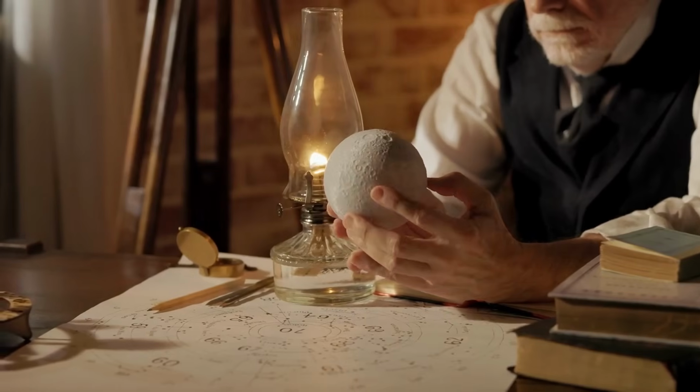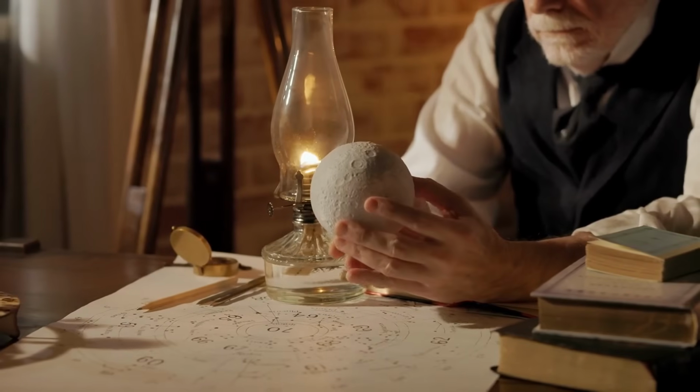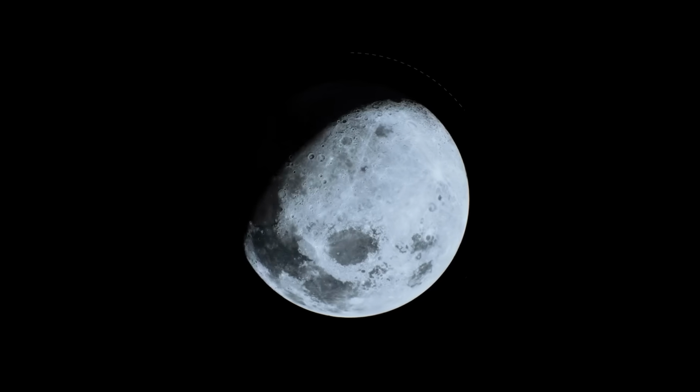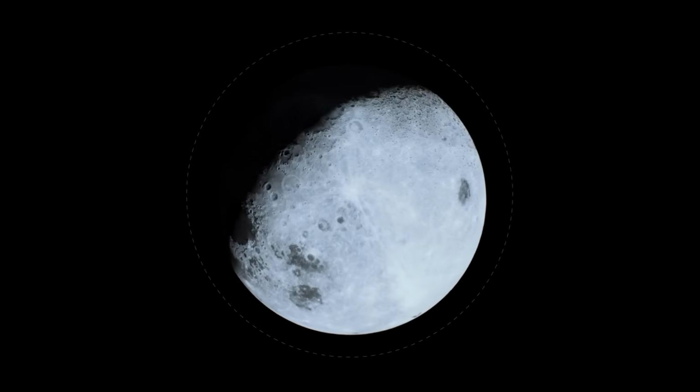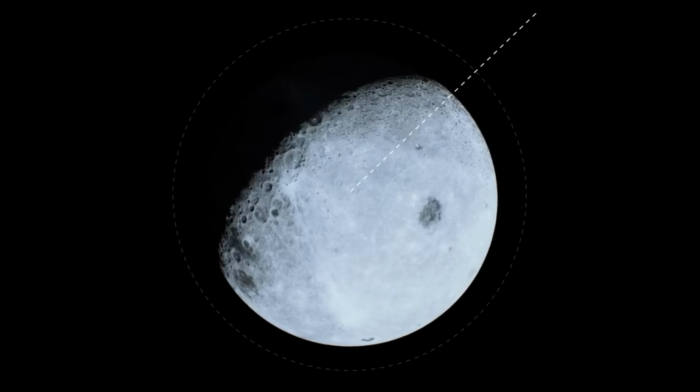So since the 1970s, conspiracy theorists have been quoting Asimov's words about solar eclipses as evidence of the artificial origin of the moon. Mainstream astronomers disagree with such an interpretation, saying that the angular diameters of the moon and the sun don't perfectly match during eclipses. They vary by several percent over time.